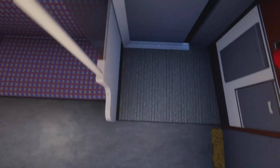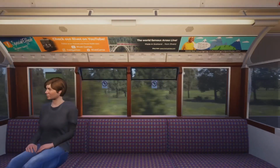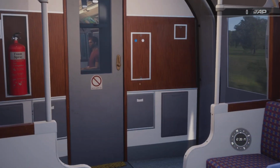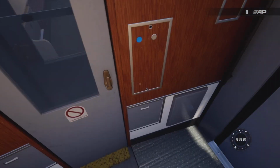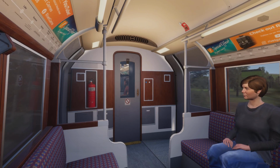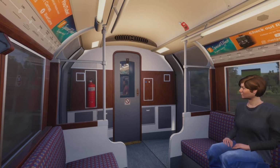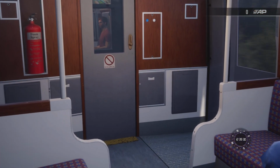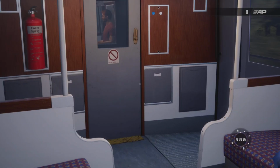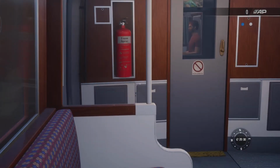Oh, that's not good, is it? Do you know what? I'll stay sitting there, actually. I'm just checking to see if that... No, it doesn't. Yeah, the sound's gone a bit on there. Anyway, just wanted to mention that they're drop-down seats, but annoyingly, I would love them to drop down because they've got the Network Southeast colours on them, but that's probably why they've not allowed us to open it.